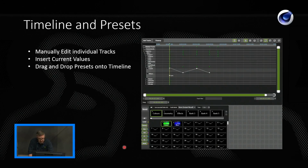Here we have the timeline. It's very similar to any other timeline. You simply grab the pen tool and go through adding keyframes where you need them. But you can also drag presets into the timeline that we made earlier. A preset will keyframe the timeline with all the parameters it holds, making it fast to update up to 130 parameters in one go.